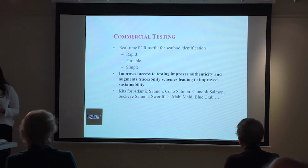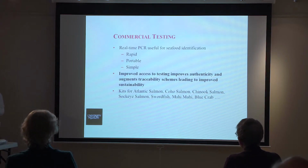So in terms of commercial testing, we know that real-time PCR, through our different testing in the lab and also now beta testing some on-site approaches, is useful for seafood ID. It's rapid, it can be really portable, and very, very simple. And what we're hoping is that this improved access to testing will improve authenticity for industry or regulators that want to be doing a better job of actually enforcing species identification. And that this is going to augment some of the traceability schemes that are already in place for regulations to improve the sustainability of the industry as a whole.